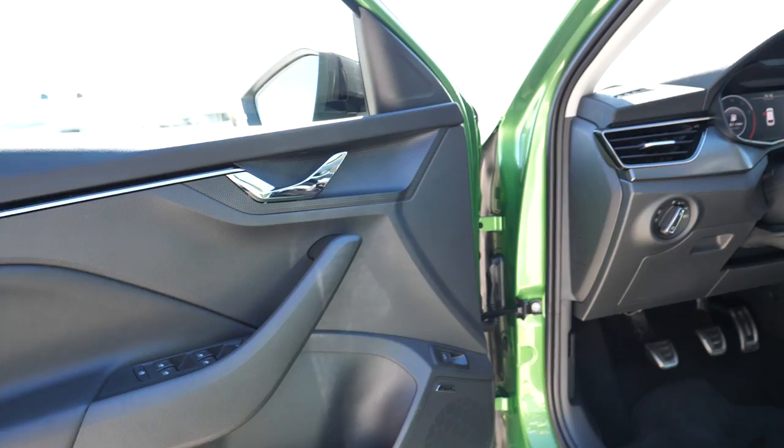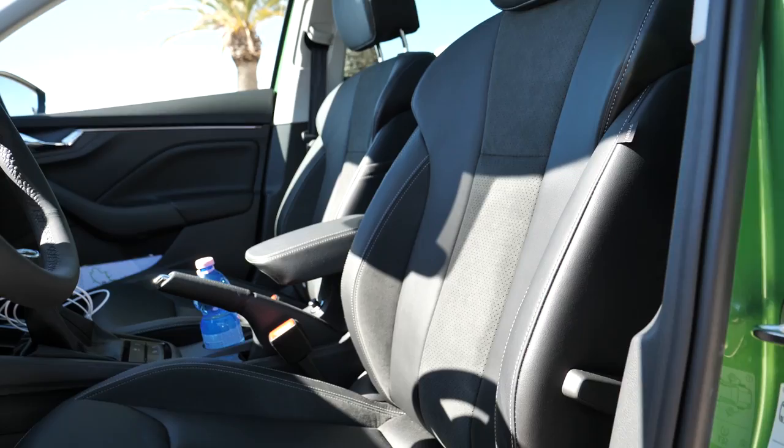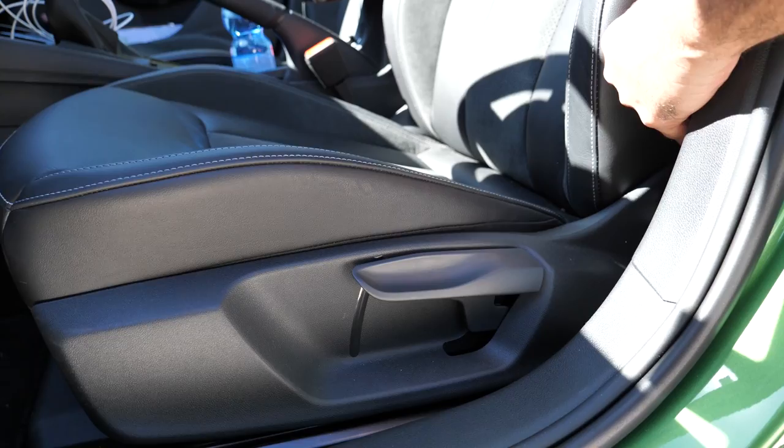As we look inside, let's take a look at the seat. There are different options for the seats. You can even get, in the dynamic package, sports seats with integrated head restraints. In this version, we have manually adjusting seats for height, as you can see, for lumbar support and the reclining, but you can get automatic seats for that as well.